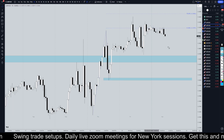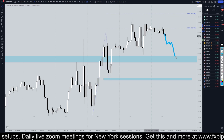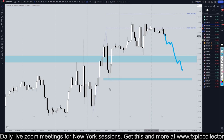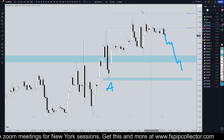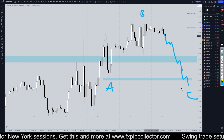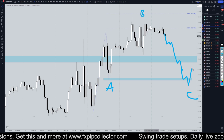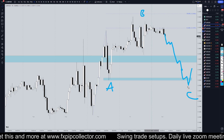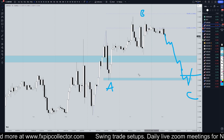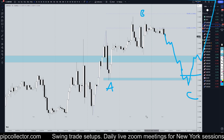So I do think that we probably are going to get a pullback today, but for me, I would much prefer to just let it go down, and then probably this is an A, this is probably a wave B, and it's probably going to go down, make a wave C. It's a pretty decent move to the downside, but for me, as a trend trader, I would much prefer to just wait for the ABC correction to complete, wait for the Fibonacci bounce, wait for the breaker structure, and then go long for the continuation of the uptrend.